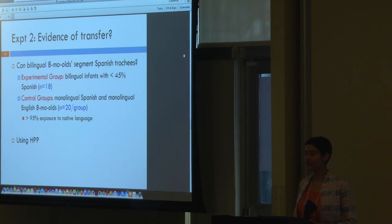To test for that, we again tested 8-month-old Spanish and English learning babies, but this time in Spanish, on Spanish trochees. That means Spanish words that have stress on the initial syllable, like salsa, okay? So we had an experimental group, but this time we wanted to make it as hard as possible for our bilingual babies. These babies have very little exposure to Spanish. They have less than 45% exposure to Spanish. So a little bit, okay?